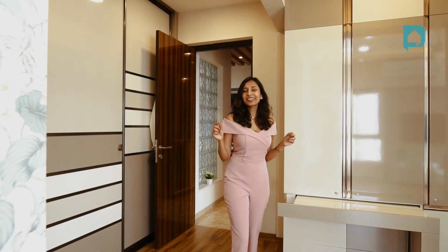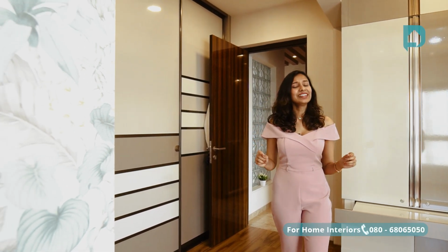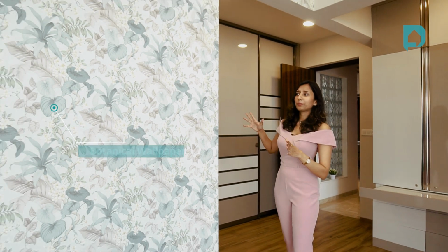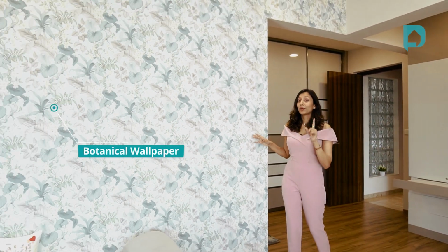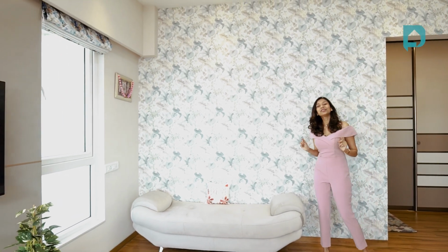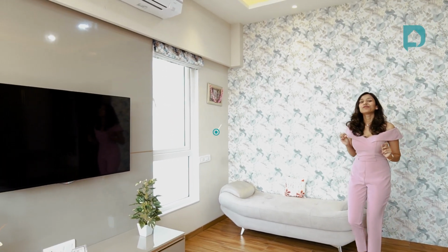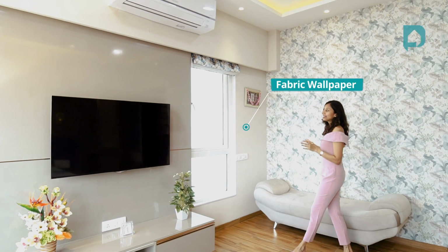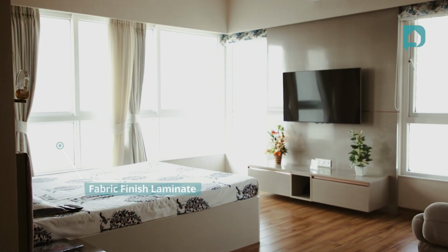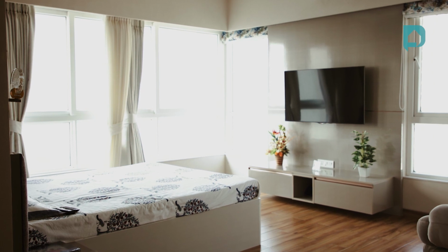There's another subtle yet interesting feature in this master bedroom. Do you think this is the only wallpaper that is used in this bedroom? Well, you're wrong. Every single wall of this bedroom has been covered in textured finish fabric wallpaper. This is perfectly matching with the laminate that has been used for the storage, TV, wardrobe, etc.